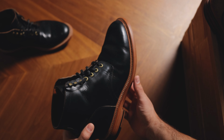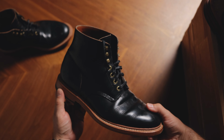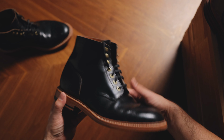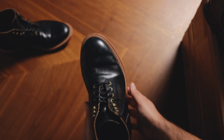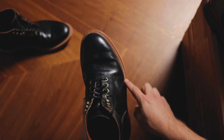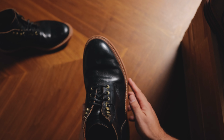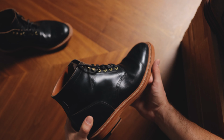When I wear these around, I get compliments on them all the time, and I don't normally get compliments on my footwear. I don't know what it's about, but people really like the look of this black Chrome Excel. Maybe it's that bright, shiny luster. What I like about it is this sort of framed look, where we have the natural color of that fedge tan for the welt and the natural color of the outsole that sort of frames off the black Chrome Excel in a very interesting way.